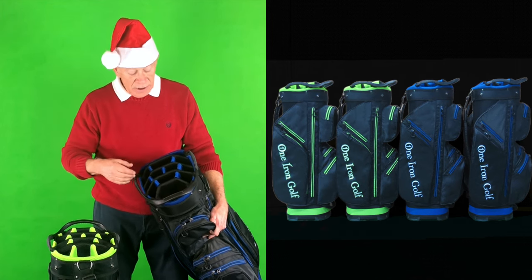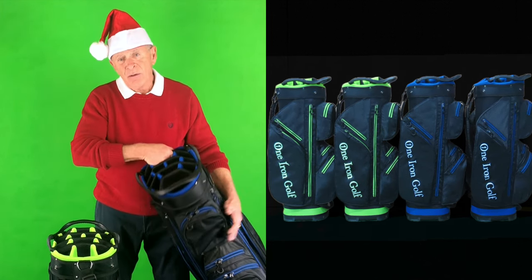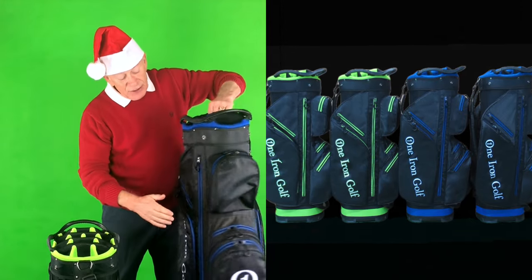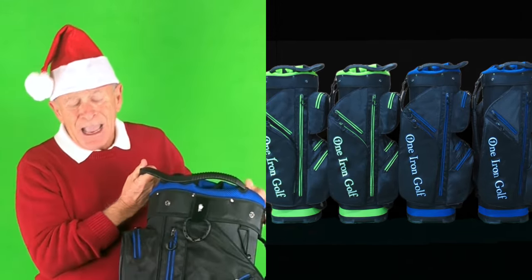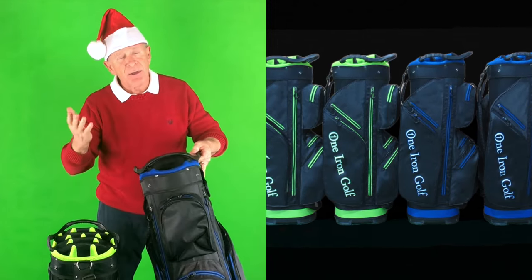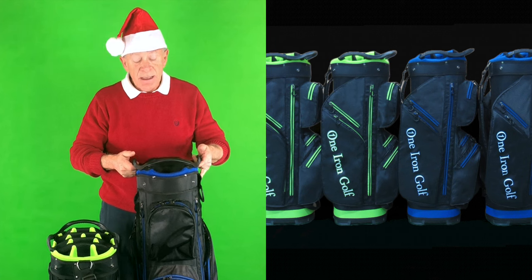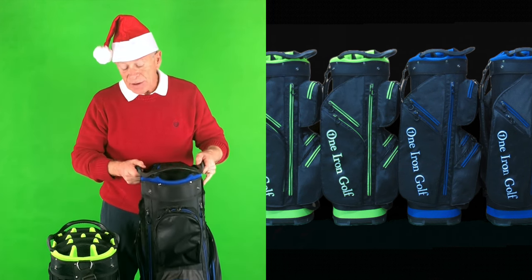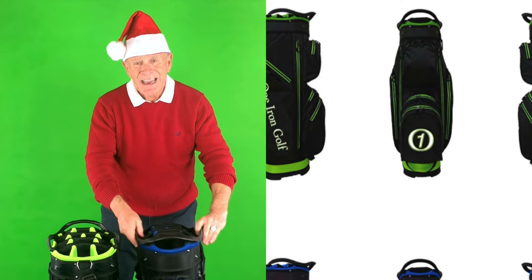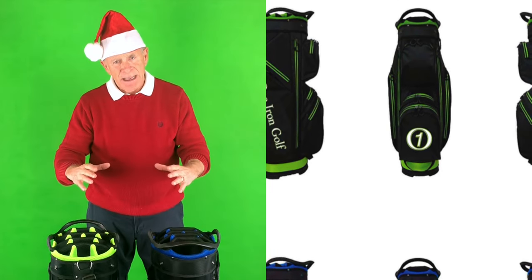Like I say, it's got 14 fully lined all the way to the bottom. It's got 9 pockets. It's got more pockets than Captain Kangaroo. Of course, it comes with a rain hood, strap, you know, the whole works. It's like any other bag. I'll tell you one thing that's really nice about these bags. It's hard to see, but they're bigger in diameter than a standard cart bag.